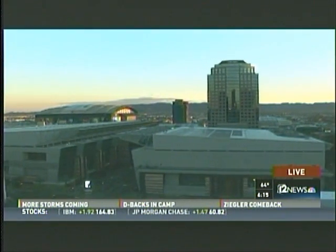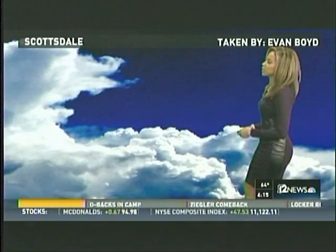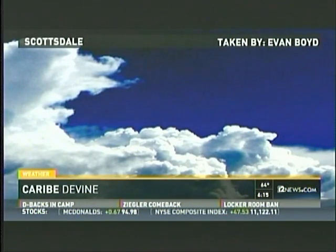We got a dust and rainstorm. Crebe, anything out there right now? Yeah, we had some really nice storm cells roll through the valley. Here's a look in the Scottsdale area. This is from Evans Boyd.